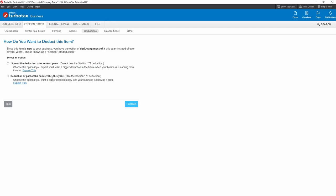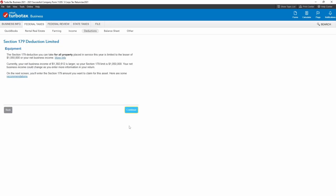Okay, deduct all or part of the item in the first year. And it only allows you to take it if you have income for the year. So we have a lot of income for the year, and we want to depreciate the entire item in 1 year. So we'll click yes. And this is telling you your net business income is this much. It's larger than the 179, which the limit is 1 million. So if you have more than that, it will only let you take a portion of it.